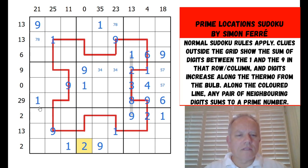Okay, let's have a look at the downs, see if there's anything easy. 21. No, don't know. 25. These two must add up to 10. 11 has to include a 2. Must be in one of those two cells by Sudoku.